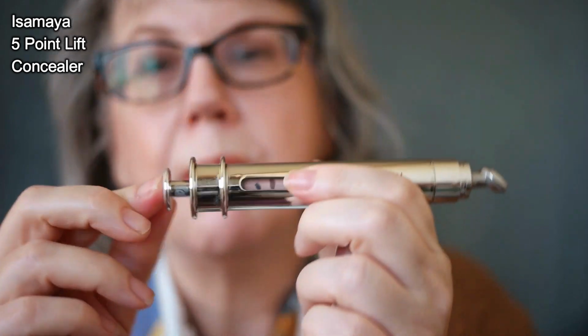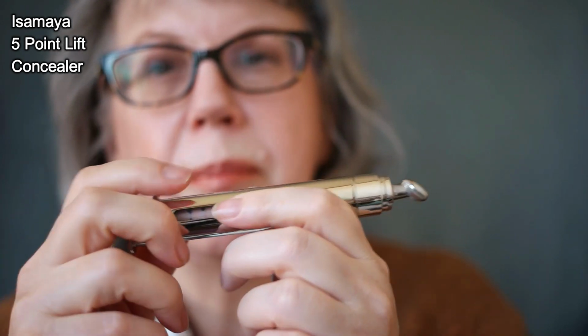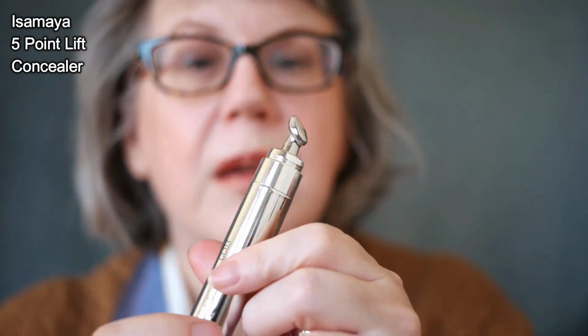At the bottom here, you have to turn this a little bit so that you can get some of the product to come out. Then the product will come out on this tip, and you can put a little bit of the product either directly on your skin or on the back of your hand.